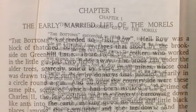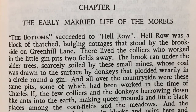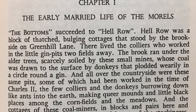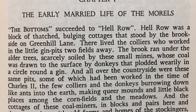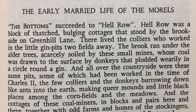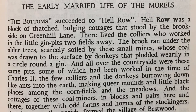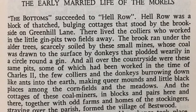Chapter 1. The Early Married Life of the Morels. The Bottoms succeeded to Hell Row. Hell Row was a block of thatched, bulging cottages that stood by the brookside on Greenhill Lane. There lived the colliers, who worked in the little gin pits two fields away. The brook ran under the alder trees, scarcely soiled by these small mines, whose coal was drawn to the surface by donkeys that plodded wearily in a circle round a gin.